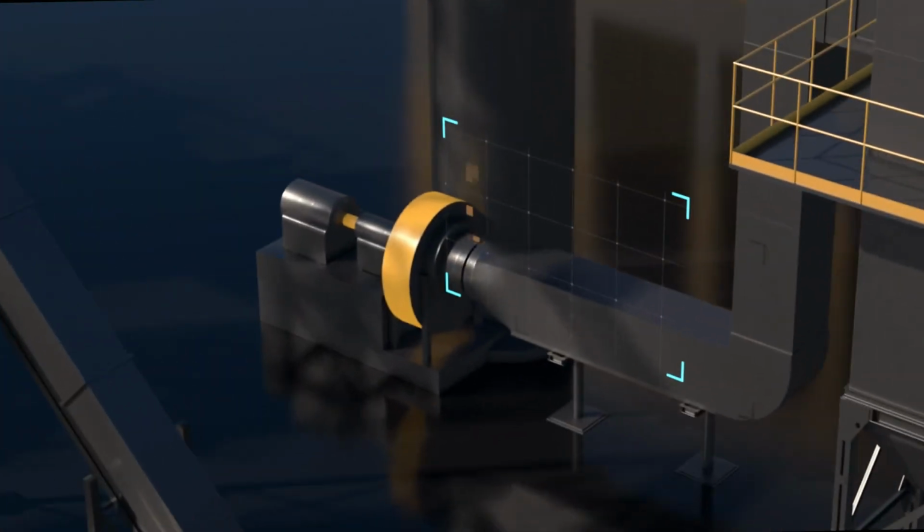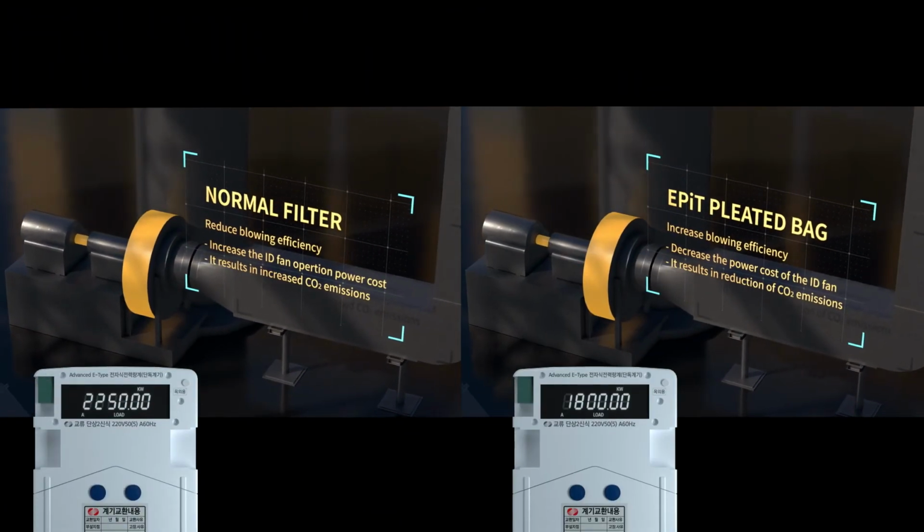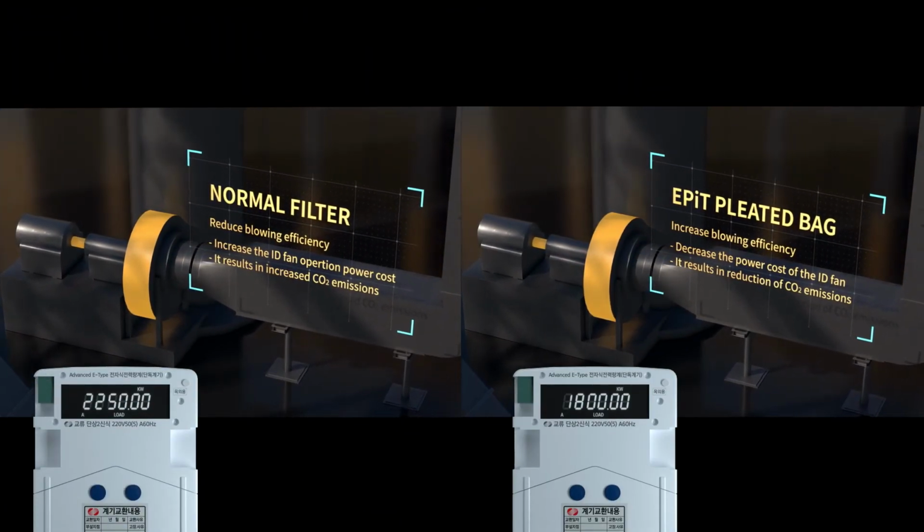The round filter with relatively fast differential pressure rise increases the load on the ID fan and operating power cost, thereby increasing the CO2 emission. The EPiT pleated bag with a relatively low differential pressure rise can reduce the load on the ID fan and operating power cost, thereby reducing the CO2 emission.